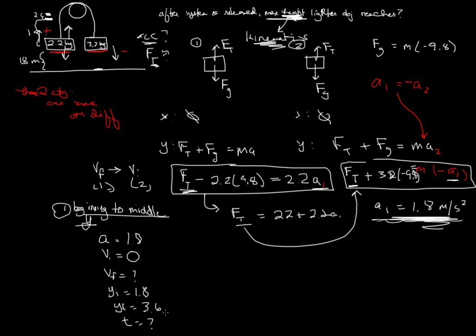So let's solve for final velocity, because then we can do the second part. So what is the final velocity? Well, we're not given time. So anytime you're not given time, you know you want to use this equation: v final squared minus v initial squared equals 2a delta y. You want to use this equation because look, there is no time anywhere. So it's a great equation when you're not given time and you need to figure out other things. This is your go-to equation.